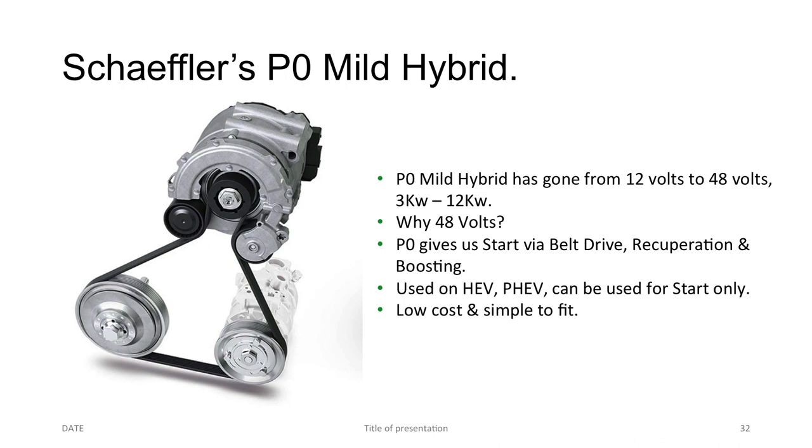So this is P0. This is what we call a starter generator. P0 mild hybrids have now gone from 12 volt to 48. That seems to be the way it's all gone. We've gone from 3 kilowatts up to 12 kilowatts. Why do we use 48 volts? Quite simply, it's a safe voltage to work with. It's now been standardized as well.